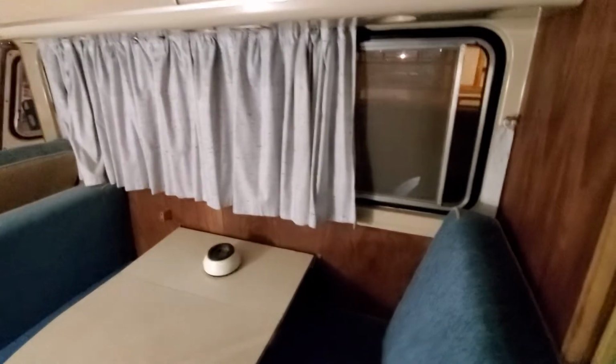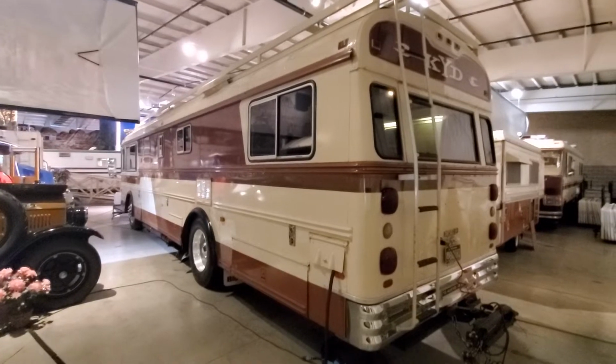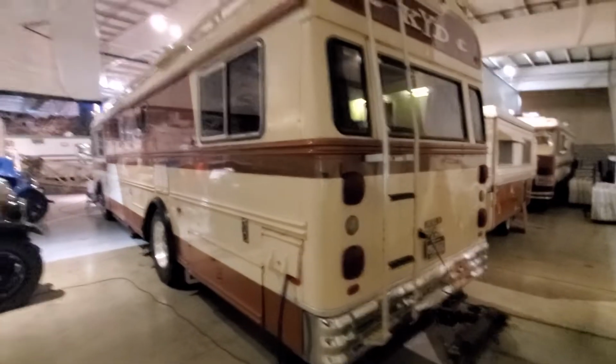I don't know how it makes into a double bunk, but it does some way. Somehow. Here's another shot of KYD's Bluebird. It's long.